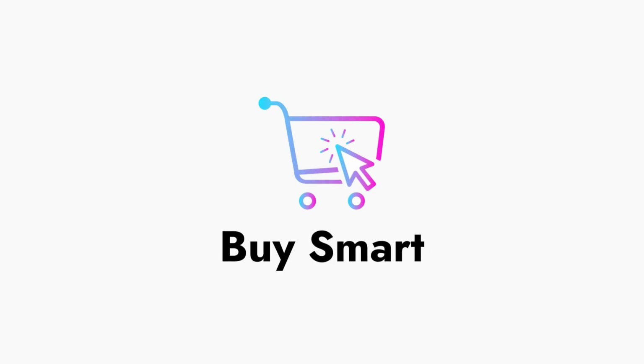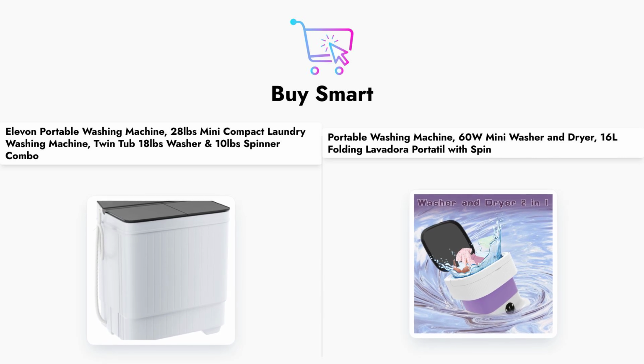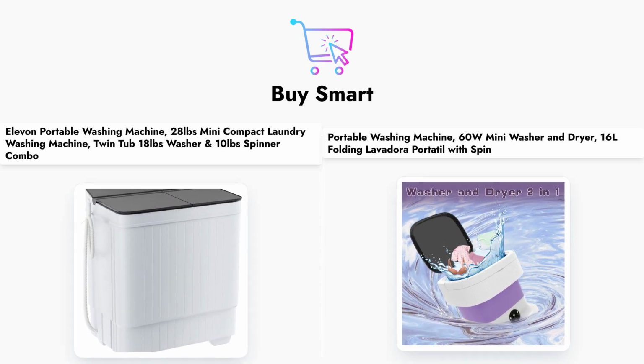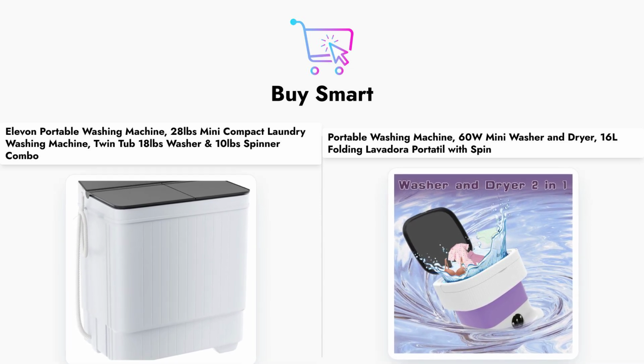Welcome to our video comparison of two popular portable washing machines, the Elevon portable washing machine and the portable washing machine. Today, we will dive into their features, specifications, and performance to help you decide which one is the best fit for your laundry needs.